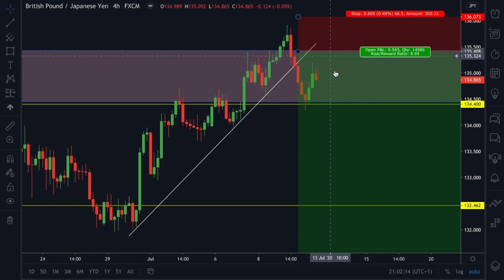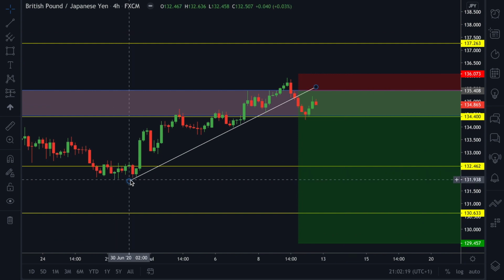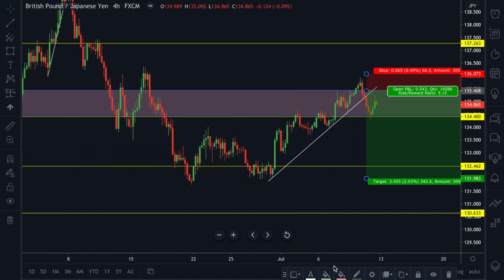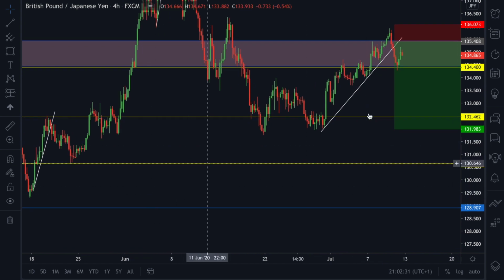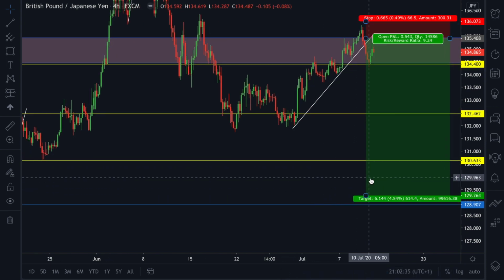So what we can do is targets. First target would be down here, so that's 132 for, I think it's about 5.5 to 1 or 5 to 1. The next one would be down at 129.50, probably, I think it's a 9 to 1 roughly. Yeah, 9.2 to 1, and that's what we look for on sterling yen.